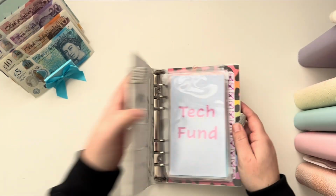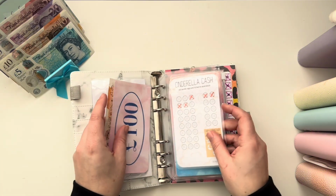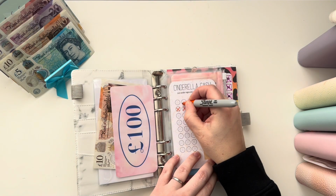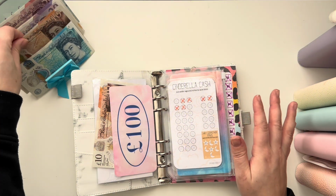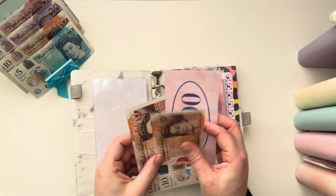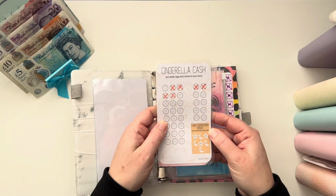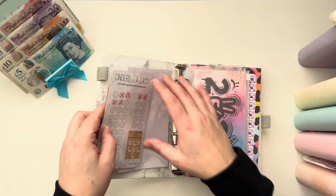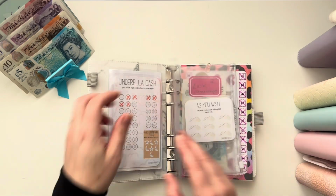We've got some going into tech this week, which is exciting. So I'm using the Cinderella Cash challenge. Let me find my orange. I will be having a complete rejig of my binders for 2025, but at the moment it's just staying as it is until the end of the month. So we've got 110.20 in our tech fund. Cinderella Cash is from Grounded Budgets. It saves 600, I think, or 650, I'm not sure, but yeah, it'll be a slow burner.